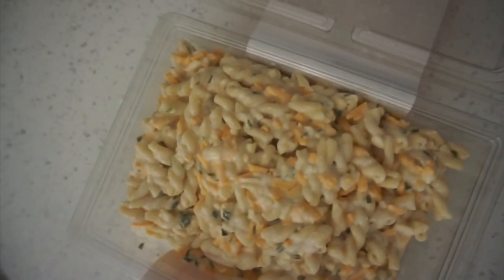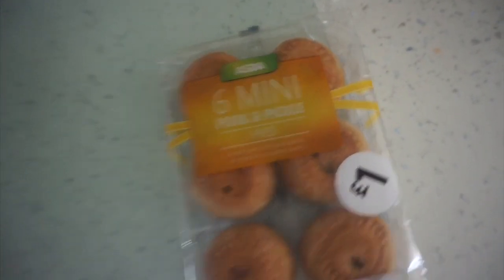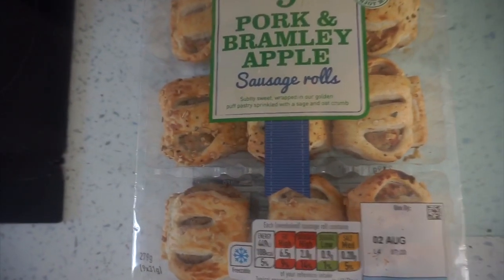Anyway, I've just got back from watching that, and I've also got back from Castle Point, because I quickly popped into Asda, as we didn't really have anything for lunch here. So I thought, well, I'm going to have to go out and buy something for lunch today. I picked up some cheesy pasta, this cheese pasta salad here that you're looking at. And I also picked up some mini pork and pickle pies and some pork and Bramley apple sausage rolls, so I'm going to give those a go.